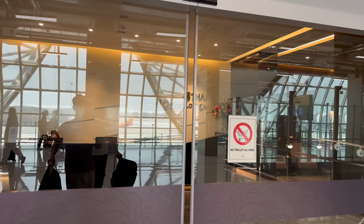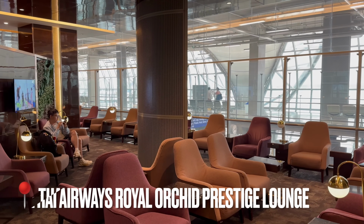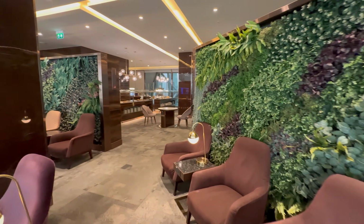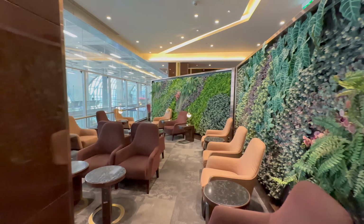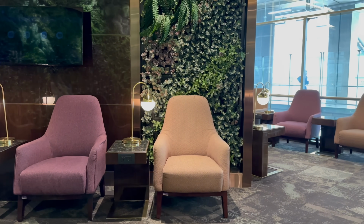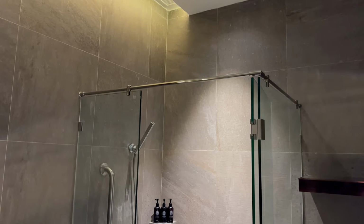You can get in with the Star Alliance First and Business Class boarding pass, as well as Star Alliance Gold members flying in economy or premium economy. The Prestige Lounge is the newest Star Alliance Gold Lounge at Bangkok Suvarnabhumi. Opened in 2019, it's the flagship Thai Airways Lounge. Located in Concourse D, it's only a short walk to other Star Alliance lounges including Turkish Airlines, EVA and Singapore SilverKris.